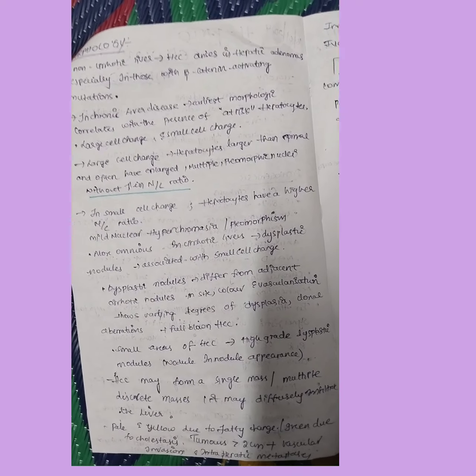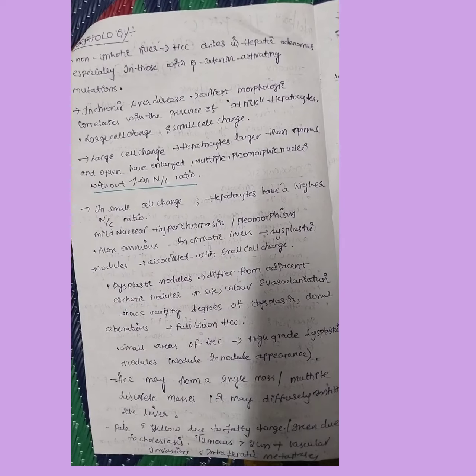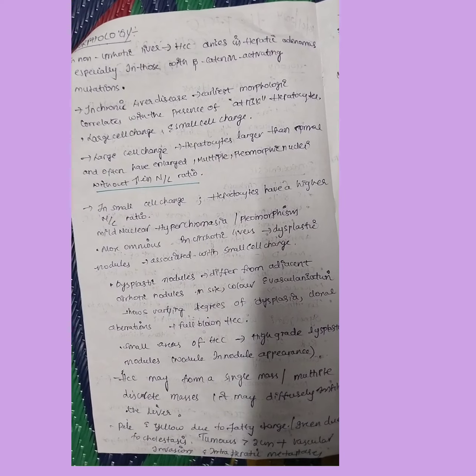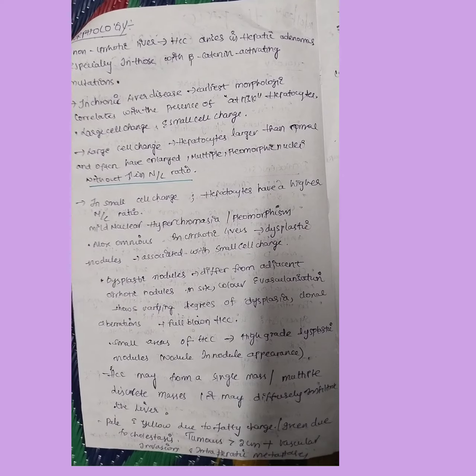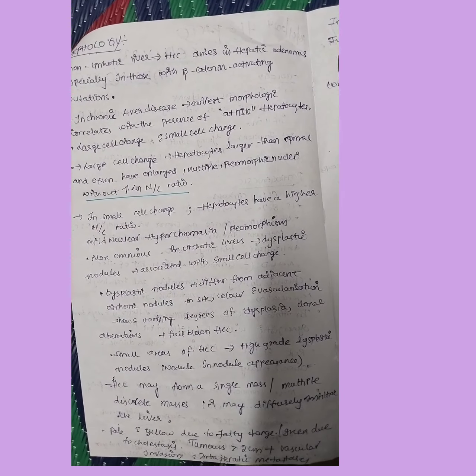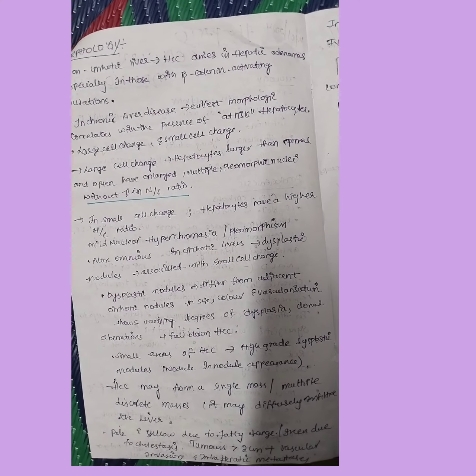Okay, dysplastic nodules differ from adjacent cirrhotic nodules in size, color, and vascularization. They show various degrees of dysplasia and clonal aberrations, which further lead to full-blown HCC. In small areas of HCC, there are high grade dysplastic nodules, which will be seen as a nodule-in-nodule appearance. HCC may form a single mass or multiple discrete masses. It may diffusely infiltrate the liver.